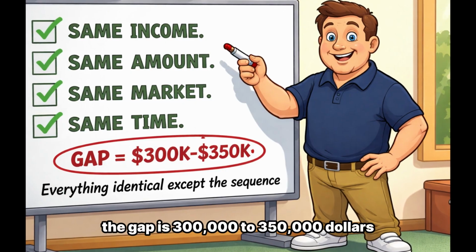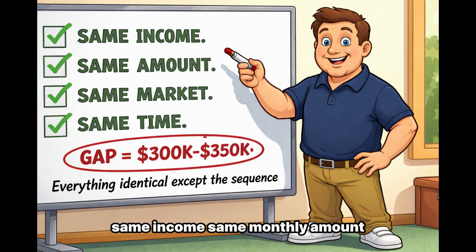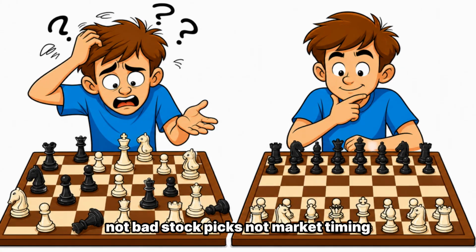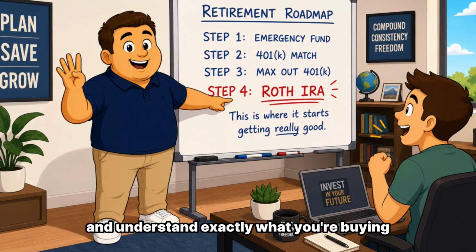The gap is $300,000 to $350,000. Same income, same monthly amount, same market, same time. Not bad stock picks, not market timing, just order of operations. Step 4. Max your Roth IRA and understand exactly what you're buying.